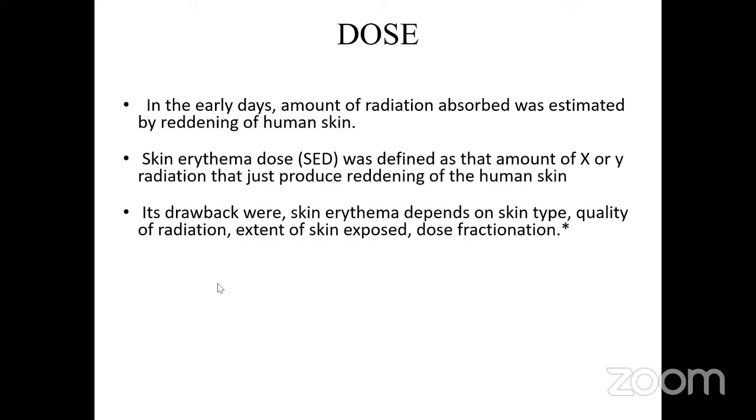So now another term is the dose. Initially, in the early days, the amount of radiation absorbed was estimated by reddening of human skin. That dose is known as the skin erythema dose. But what is the drawback of that?